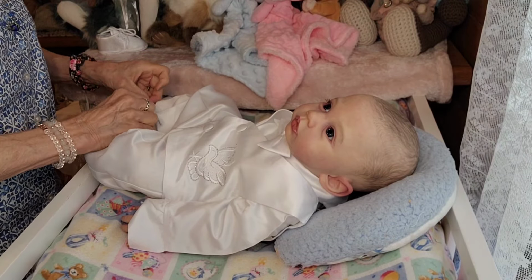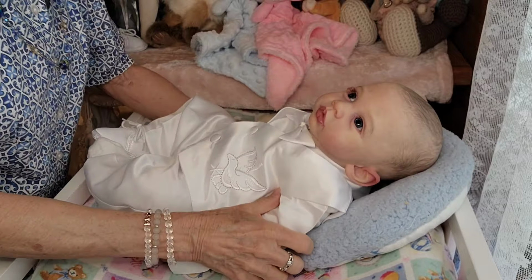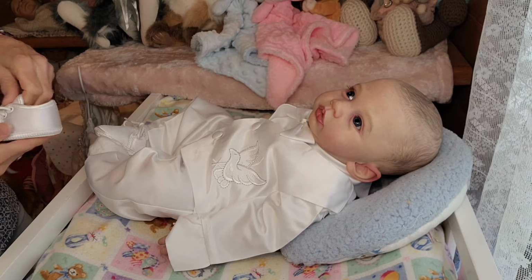Oh, this is so much fun. Look at this little guy. Wow, he is just fancy. Oh my goodness, he is fancy and he's adorable at the same time. Oh, wow.